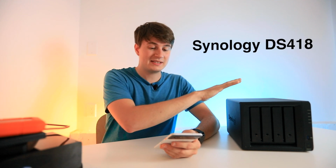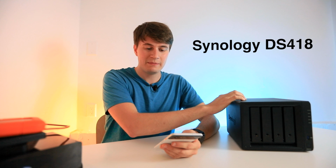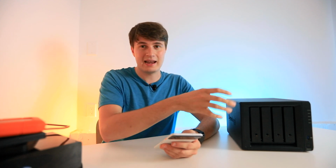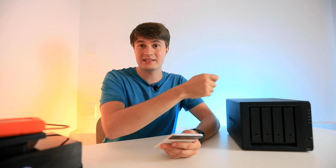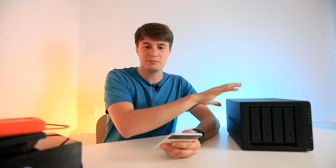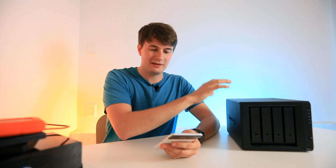So I have the Synology DS418, which is a cheaper version of the drives. It's not as fast and I cannot connect it directly inside of my computer, which would be a lot faster. But I thought it was a good budget option with still plenty of storage.